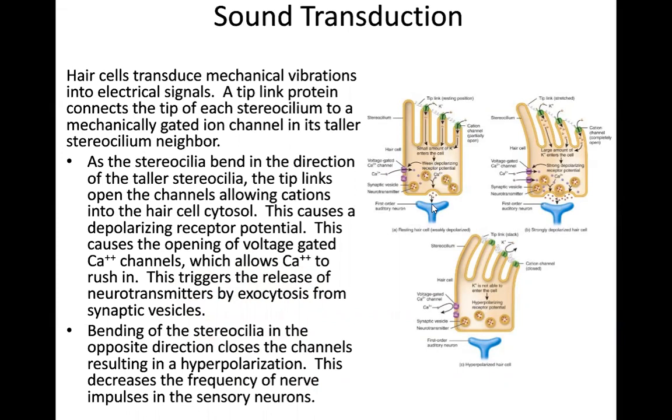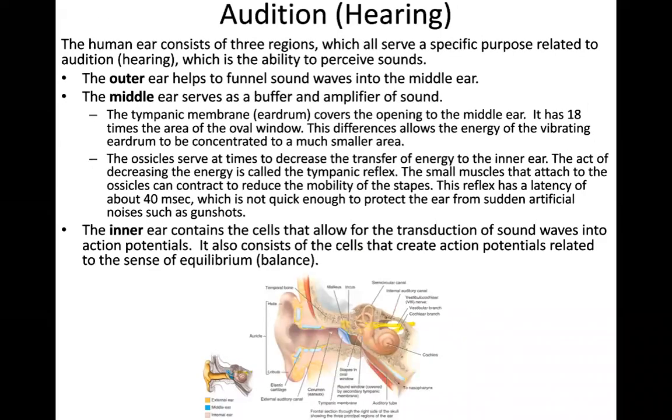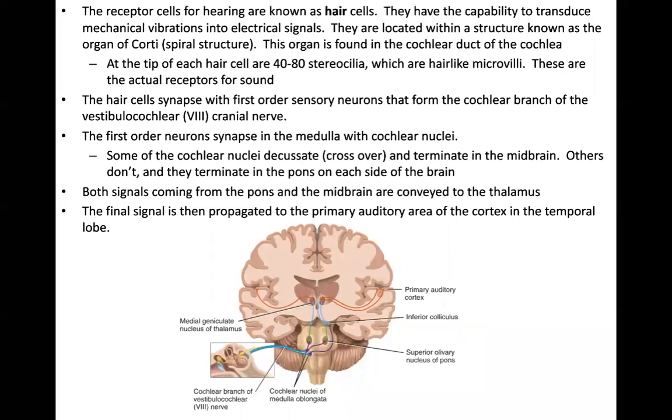So they're not neurons, but they synapse with the first order neurons that carry the signal into our brain, okay? So these hair cells synapse with the first order sensory neurons, and they form what's called the cochlear branch of our vestibulocochlear cranial nerves.